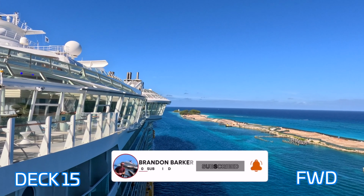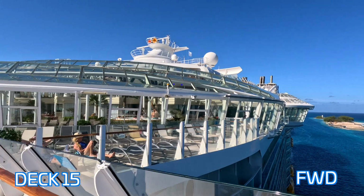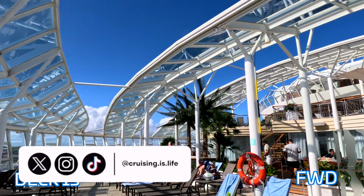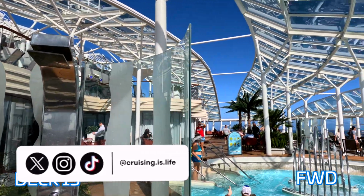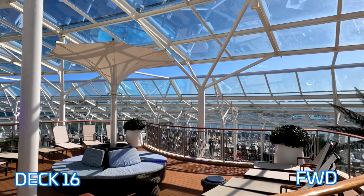Anyways, enough of that, let's go ahead and get started all the way up on the bridge wings in the solarium, all the way on deck 15 forward. The solarium is, of course, the adults-only relaxation area. Lots of loungers, hot tubs, even some little pools like you see right here. Very, very nice, quiet relaxation area.